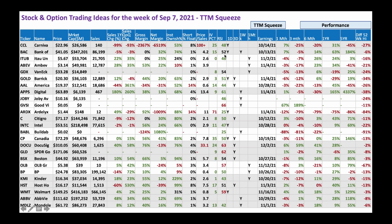And RSI also, if you're a stock buyer or an option buyer, look for a lower RSI. For example, Carnival here, good here, below 50 you could buy. Same story with Bank of America is also okay, borderline. And then you got a couple others here, ARDX here, and even let's see, Digital Turbine, a little high, but American Airlines is okay too. And even Barrick Gold you could buy at these levels.